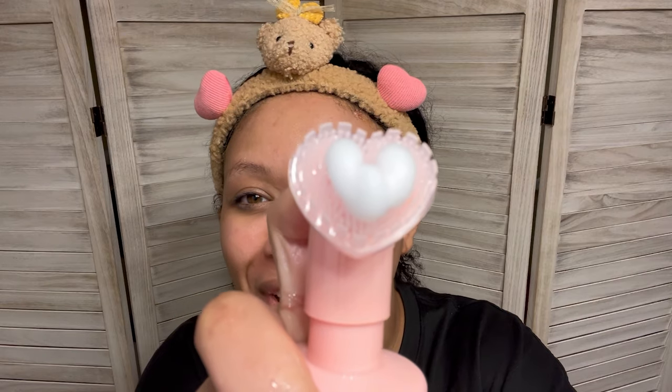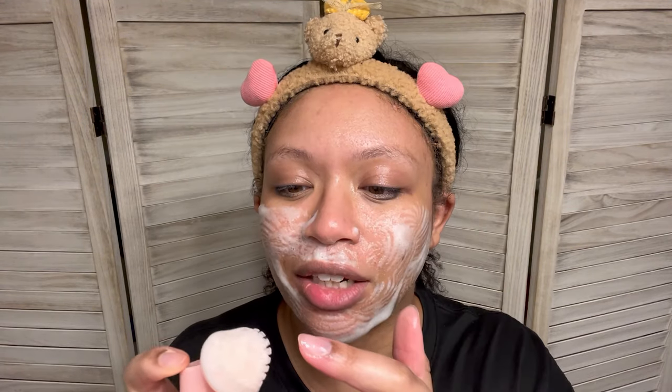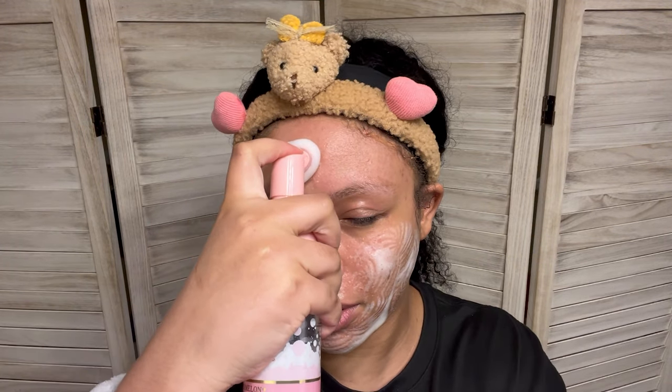I love this. So we're gonna bust this bad boy out. I'm gonna first wet my skin a little bit, and then we're gonna get into it. Moment of truth. Let's see. It comes out like a heart. That is so cute. Okay, this is fun. Okay, I like this. This is absolutely adorable. Then also, it's practical. They're not hard, right? Like the bristle things are actually really comfortable.